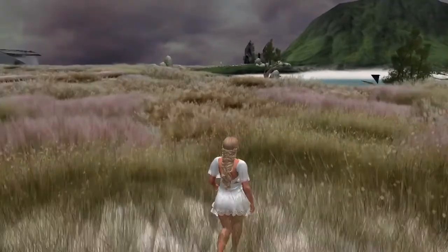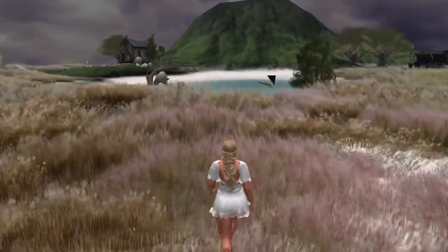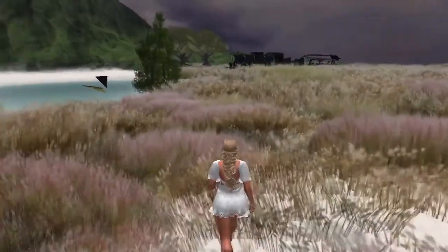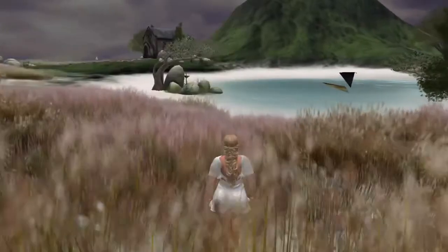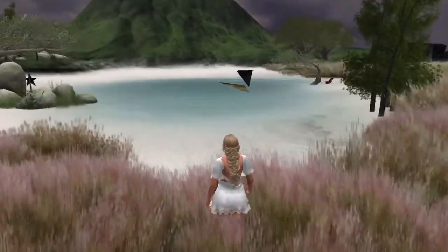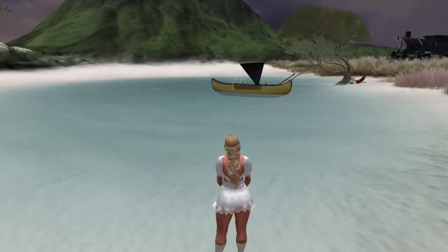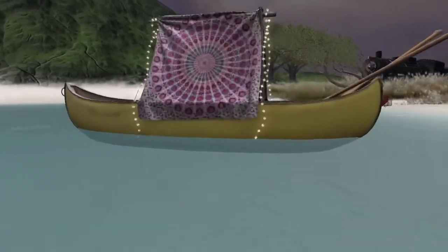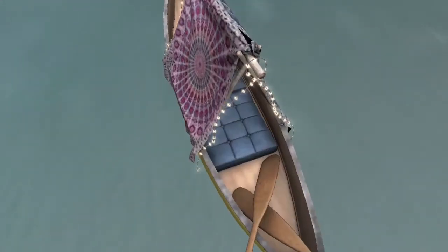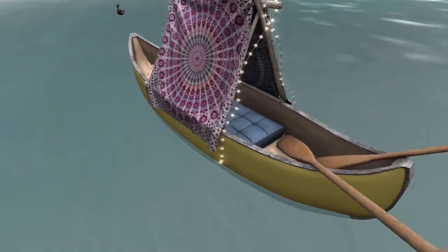So let's take a walk around. Like I said, this is just a small area, but so well done. If you're looking for a countryside to take photographs, it's just beautiful. Very peaceful and tranquil. Okay, so out in the middle of this little pond, you see there's a boat and some ducks that are quacking away.